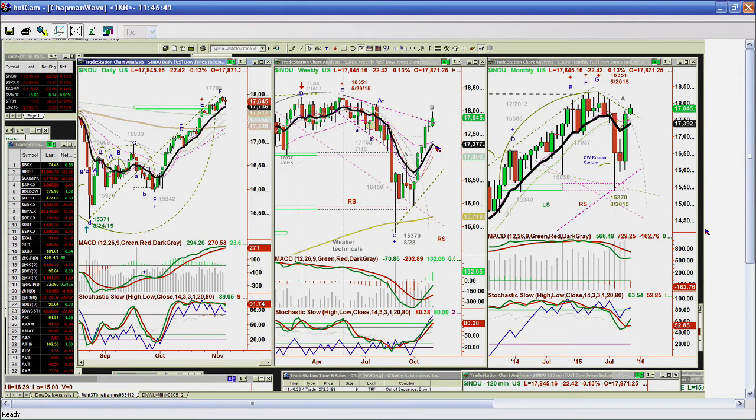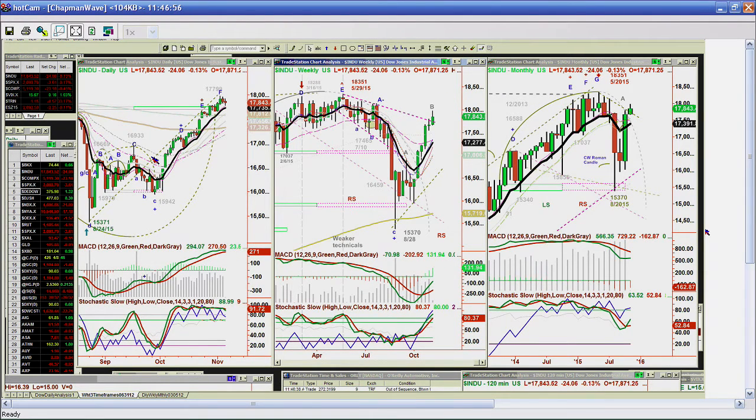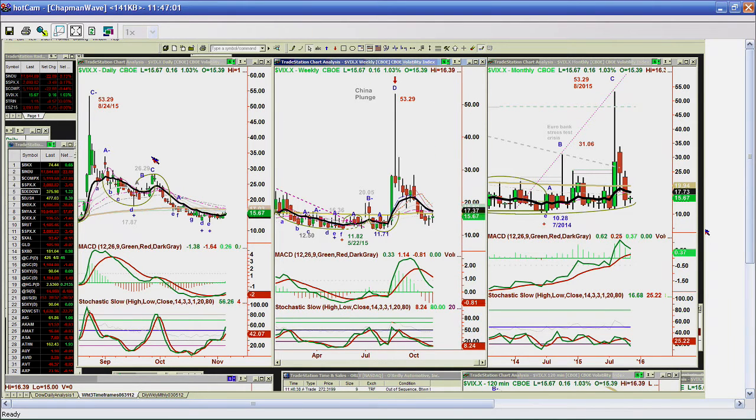The 9-period exponential moving average of the Dow is at 17,277, just under 600 points away. It's just going to be horrible news, and the market's going to have to take it in very negatively, and the VIX index has to really scream. It's only at 15.67 right now, only up 1%. The VIX really has to get into the 19 to 21 area to see the kind of selling that's going to take the Dow down to the 17,300s, and it's going to be sustained there.